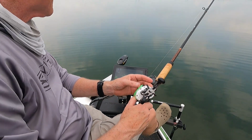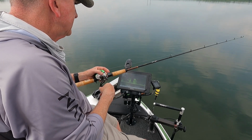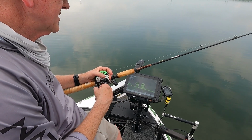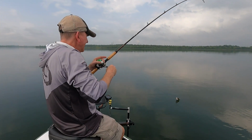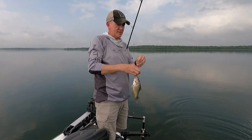Is it a lighter weight as well? Just a smaller profile. Okay. Let's see if this does better here. Still 8 pounds, going up. Oh, immediately hit that joker. Get that joker. Man, I saw that. Fish in there. That was good. Yes. There you go. Do it again.